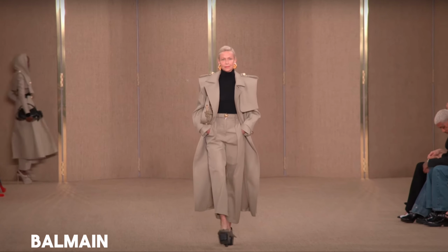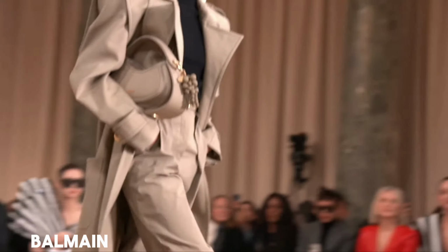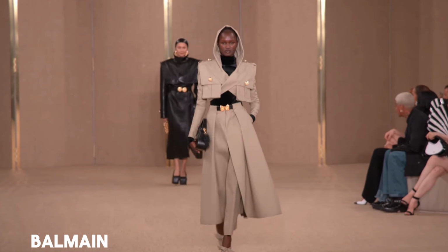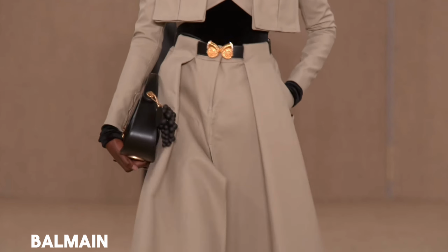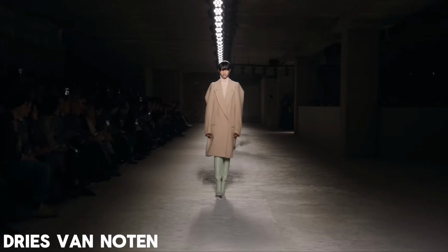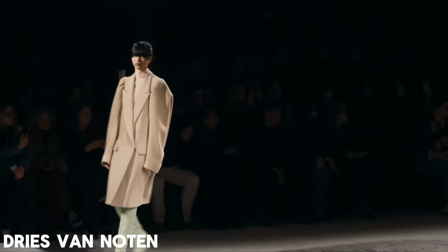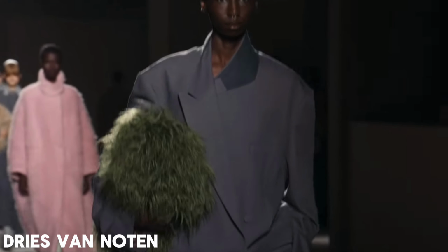Contrary to popular belief, certain warm tones are far from boring. One luxury brand embraced these shades in their latest collection, showing how they add a soft yet resilient touch to any outfit. From outerwear to boots and accessories, these tones create a cozy yet polished vibe, perfect for adding depth to your fall wardrobe.